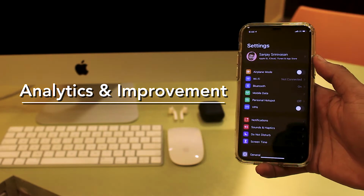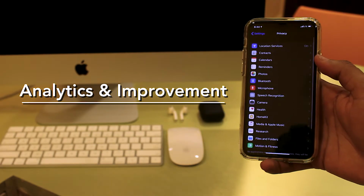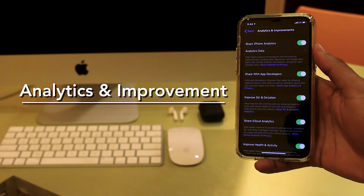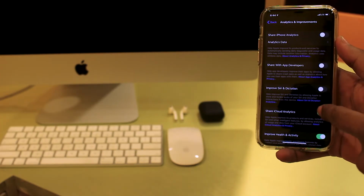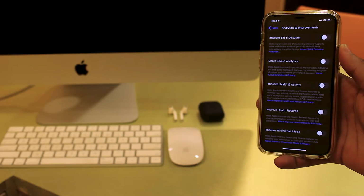So go to settings, scroll down, you're going to find privacy. Go inside privacy, scroll down to the bottom, you'll have the analytics and improvements section. You'll find a bunch of toggles that are switched on by default. Make sure you switch off all the toggles, because these toggles are used by Apple to collect data from your iPhone regularly. So make sure you switch them all off.